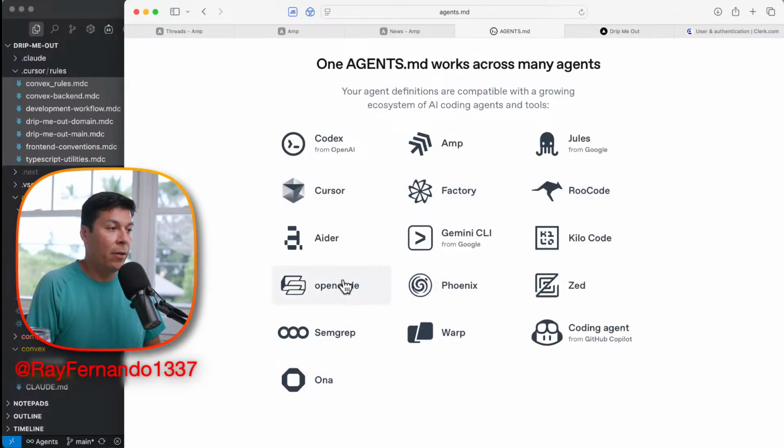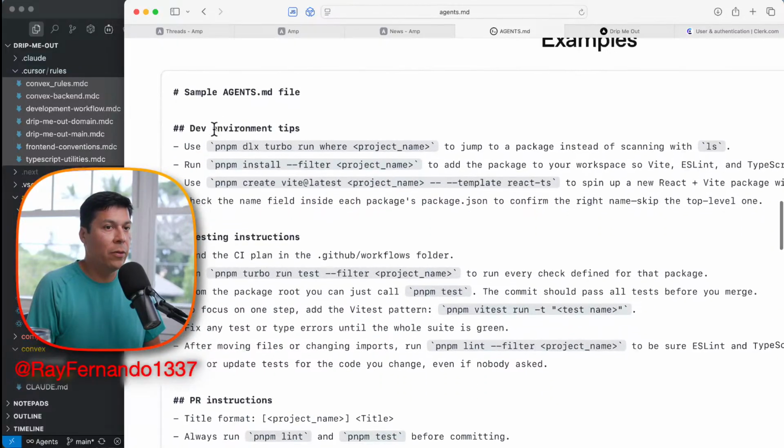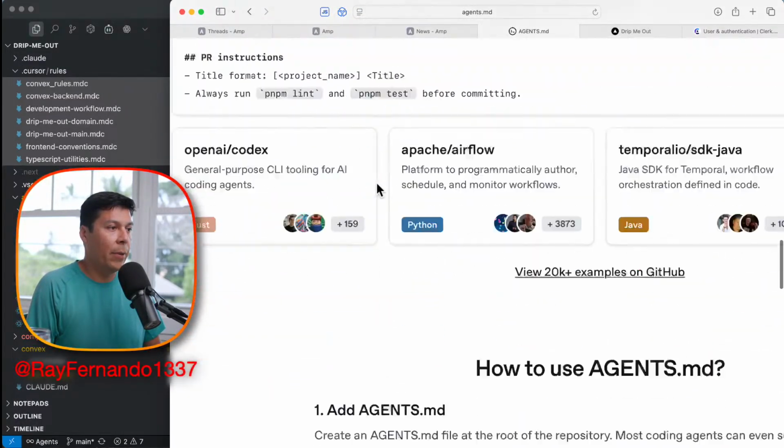We also have Open Code as well, GitHub. Pretty much everyone, I think, yeah, OpenAI has adopted it. So yeah, these are some examples of what it looks like. It's very similar to a Claude.md file, as we can kind of see here. So this is how you do a PR and everything like that.